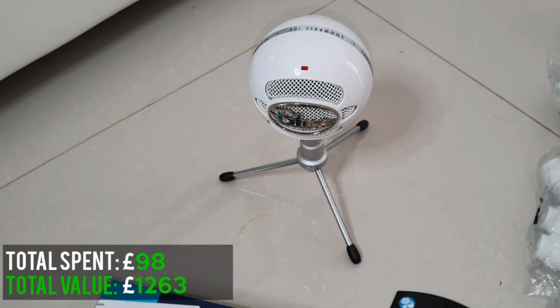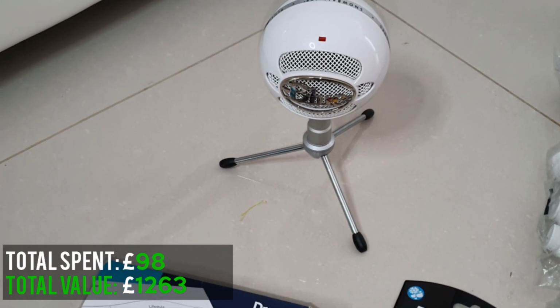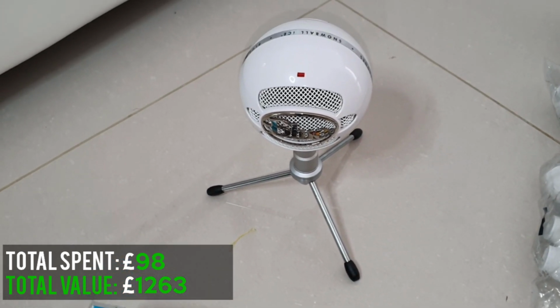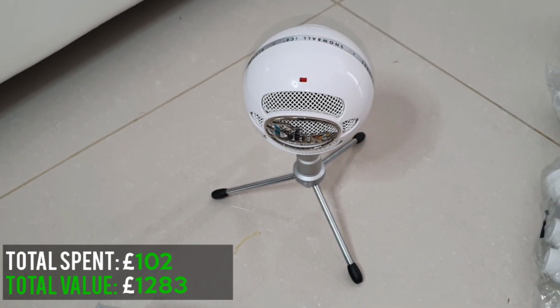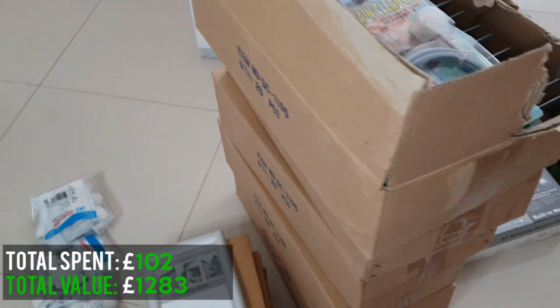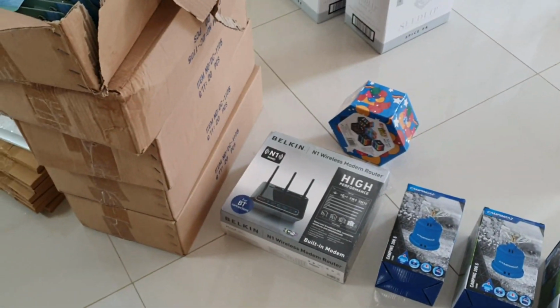And then last but not least, this is a podcast microphone. No cables with it, so I'm just going to have to test that, but they're around £55 new. We paid £4 for that. If it's working, I think it's going to be around about £20, but that's what we picked up for £100. So it shows you it can be done on a smaller scale, and it's a pretty good return there as well.